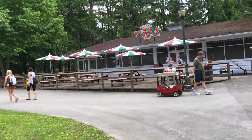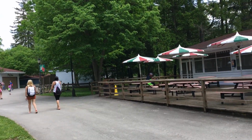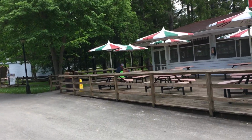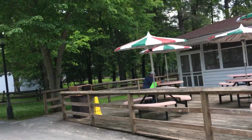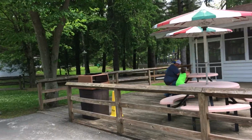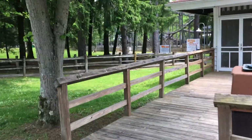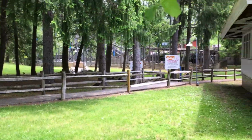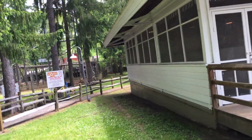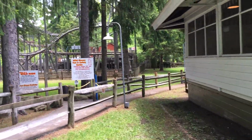Alright, so let's continue our walk back. There's one more themed area that we're going to take a look at a little further down the Midway here. And there, hidden in the trees, you can see the structure of the Wild Mouse, which unfortunately was down the day I was there.